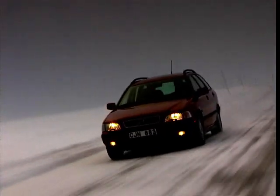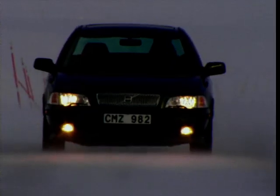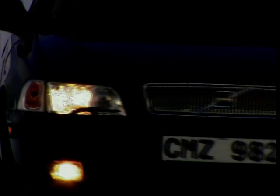Volvo's S40 and V40 look great and make competent family cars, but not when you compare like for like with the rivals in this highly competitive sector.